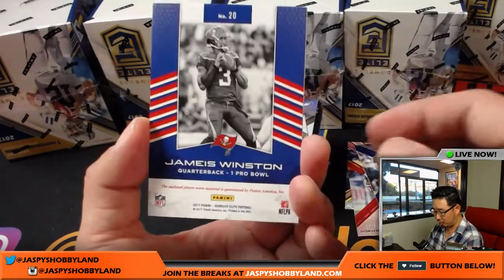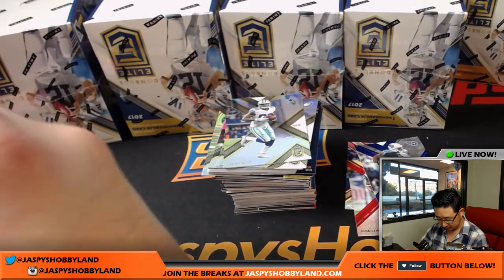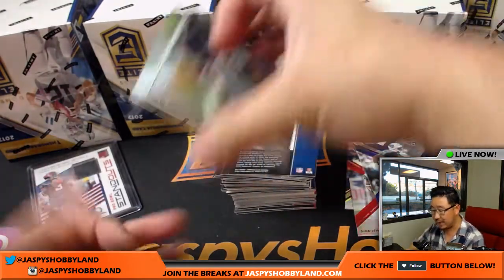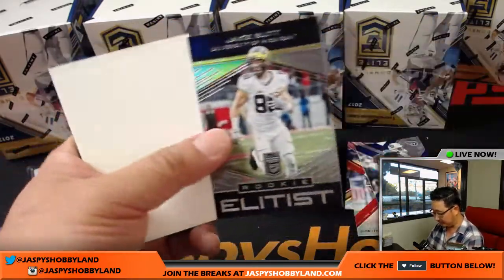Jameis Winston Pro Bowl relic. It's a nice one for the Buccaneers. That'll be for Kyle Fenema. Thanks, Paul T. Paul T. said he went to both Panini's website and Cardboard Connection, but could not find any quantity number for green ink autographs. All right, fair enough.